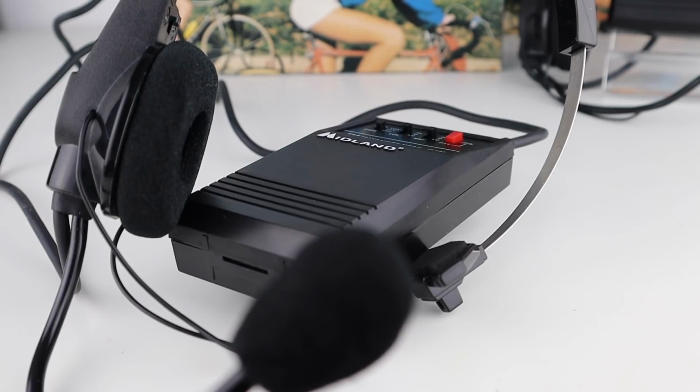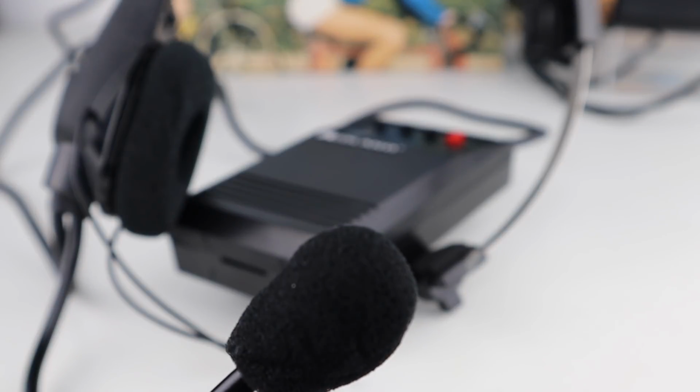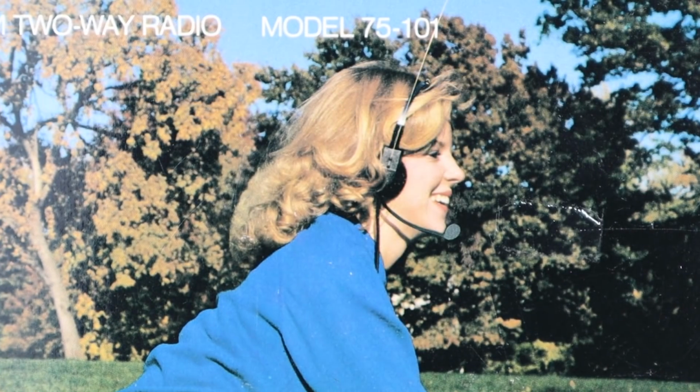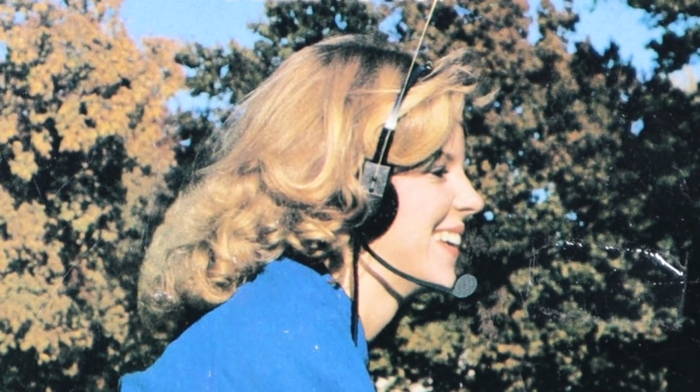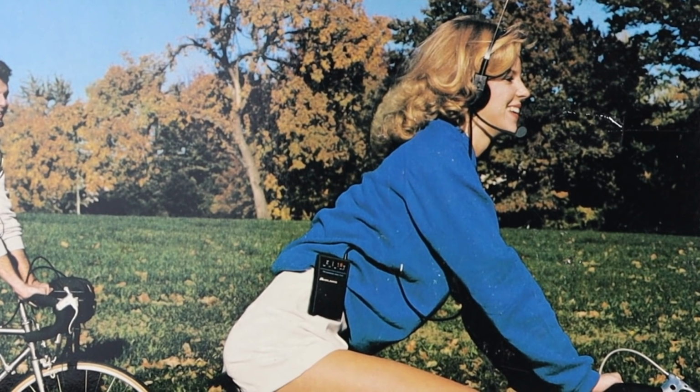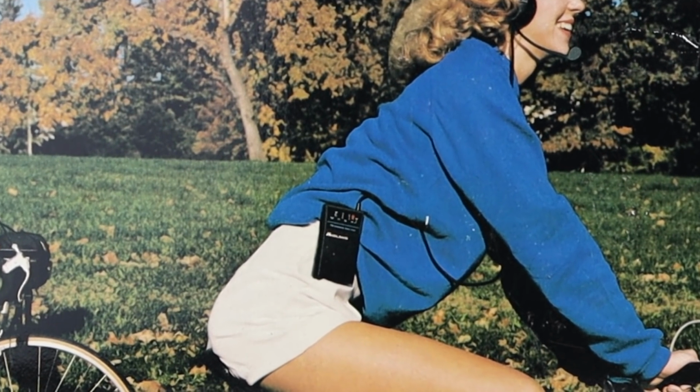Okay, this is a test of the Midland Tracker 2 at around 500 metres. Back to base station, testing 1, 2, 3, 4, 5, 5, 4, 3, 2, 1. Testing on the Midland Tracker 2 on 49MHz.